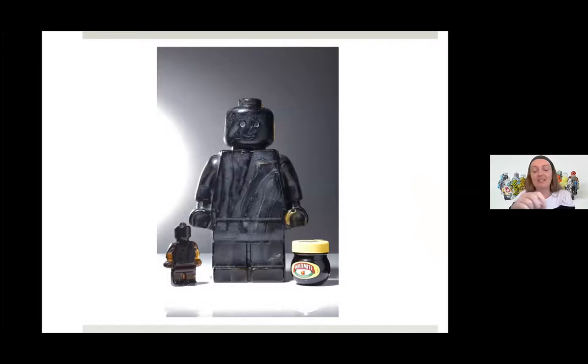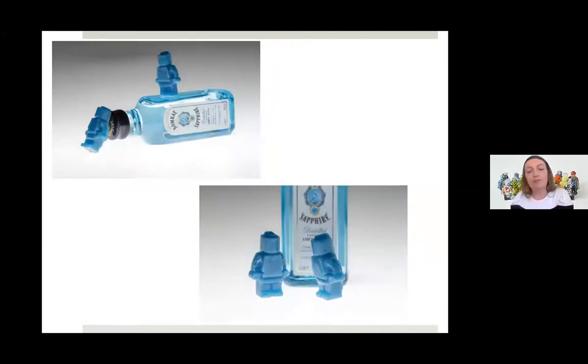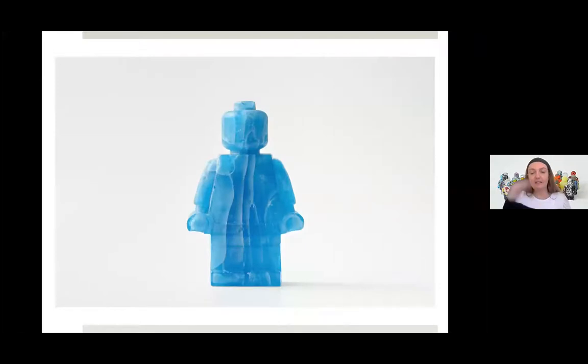So I upsize these 3.5 centimeter figures, like I said, to 8.5 centimeter. And the larger one here is 27.5 centimeters tall. These figures here have been made from Silent Pool gin bottles. These here have been made from recycled Bombay Sapphire bottles. And this is upsized here. This figure here is 27.5 centimeters tall, and he or she weighs 3.1 kilograms.